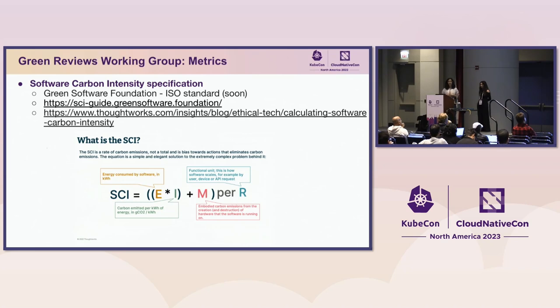There is a guide that you can look into for more information about it, and I really like this diagram by ThoughtWorks that shows what the SCI is like. So there's an energy component, so the carbon emitted per kilowatt hour of energy that you multiply into a carbon equivalent with a carbon coefficient, or there are many different ways of achieving this depending on how much information you have about where your software is running.